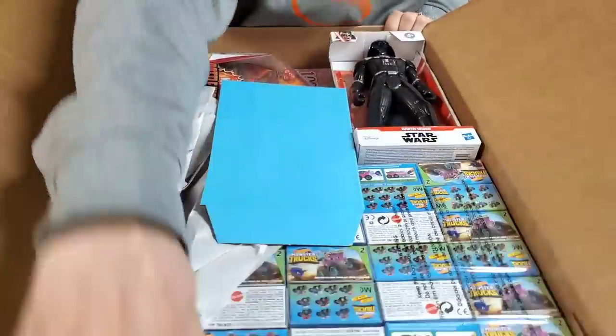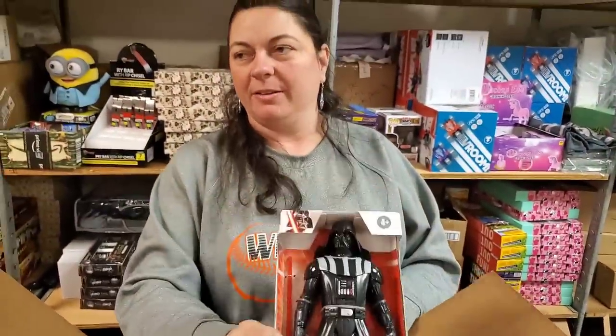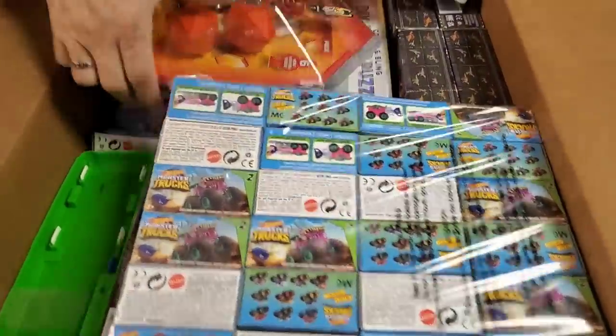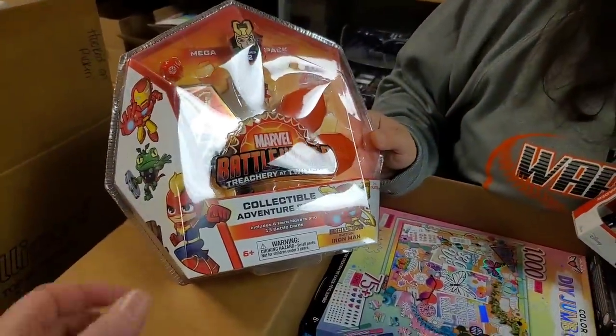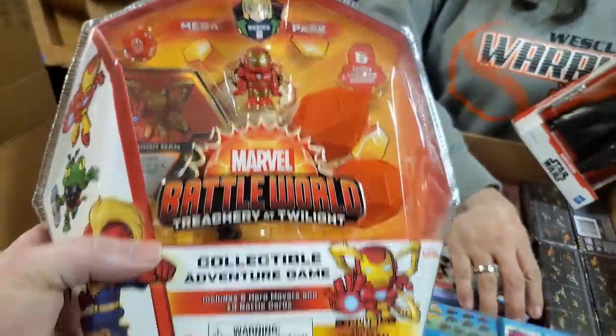Oh, there's Darth Vader. Good old Darth. He needs to say, Luke, I am your father. Yep. Do it, Heather. Say it. Luke, I am your father. I knew she wanted to. I couldn't help it. All right, this is that thing. Marvel Battle World. That's kind of clever. On Funko.